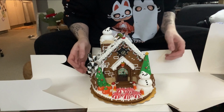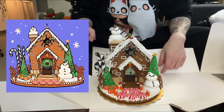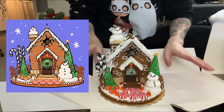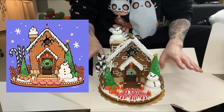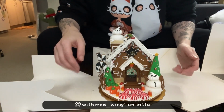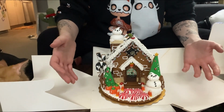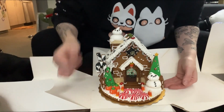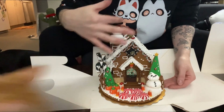Ta-da! Oh my god. Okay, so I will post the picture that this gingerbread house was designed after. I think I drew this maybe last year, I think it was 2 years ago. The fact that it touched this person, who is obviously a master of baking, enough to be inspired to make this and then give it to me. Look at the amount of effort that has gone into this. Even the tiny little steeple cross at the top, all the details.